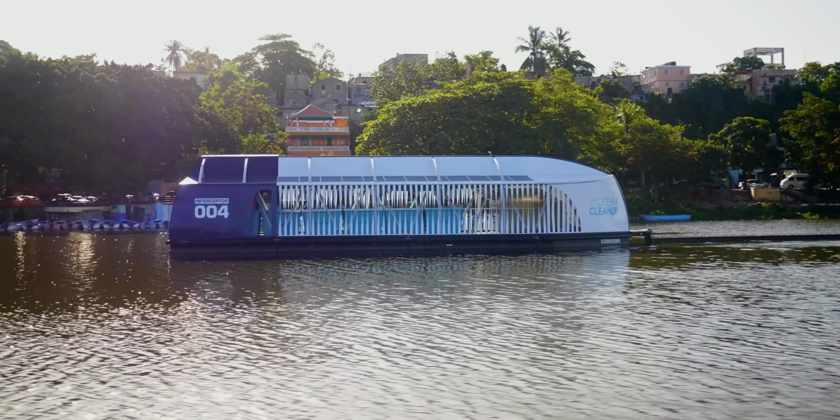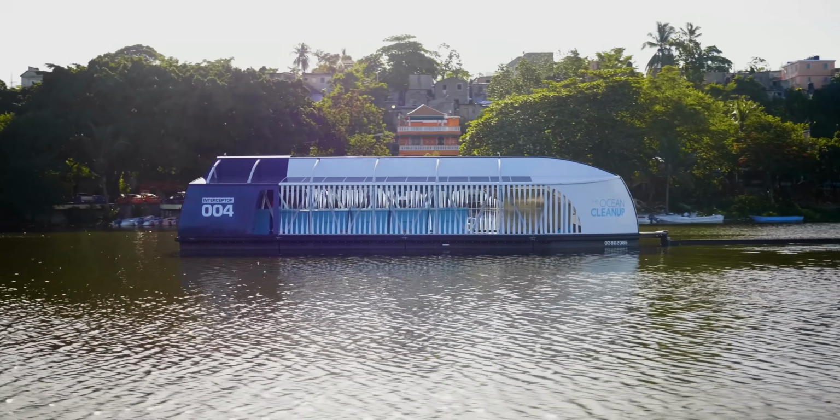The whole point is to raise $30 million to remove 30 million pounds of trash from our oceans, rivers, and beaches. Which brings us to the INTERCEPTOR. Today I'm going to dive into why we need it, how it works, how effective it could really be, and where you might be able to see one doing its thing. But let's start with why it even exists.